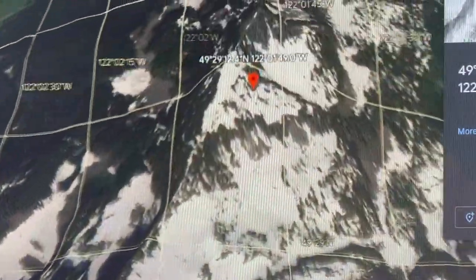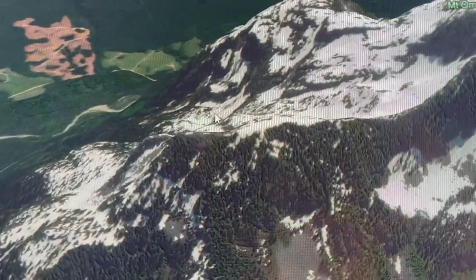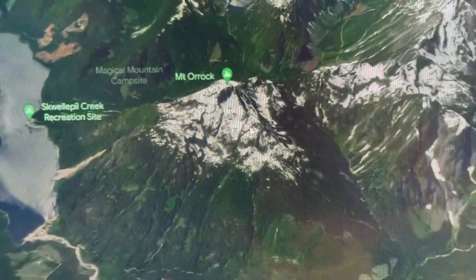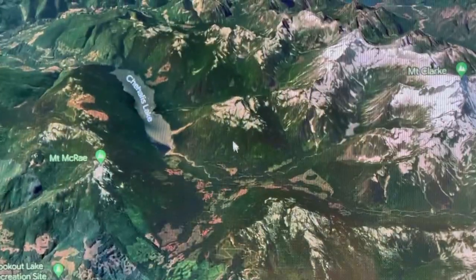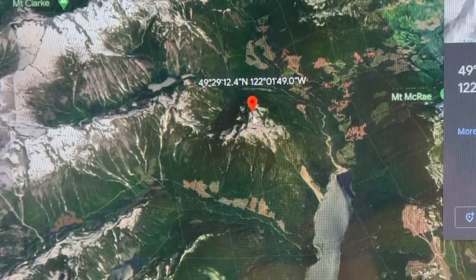A single heat anomaly on the top of this mount, right here. Mount Orrock. So we have our major wildfire right here, and a single heat anomaly. Almost right at the peak. Let's continue.